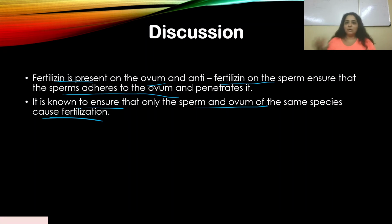We don't want a dog and a human to fertilize each other, right? That will not happen. It'll never work out. But human to human, yes, it will work out, because they contain the same kind of chemicals that interact with each other and allow the same species to interact, and so the sperm penetrates into the corresponding ovum.